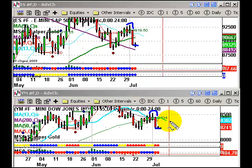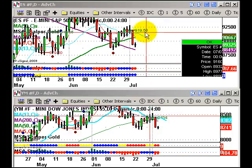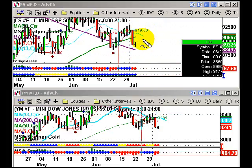Again, on light volume, we're in this summer doldrums. Tight and light is the key. Don't over leverage in this market. But here's the ES support. This is your 200-day support here.